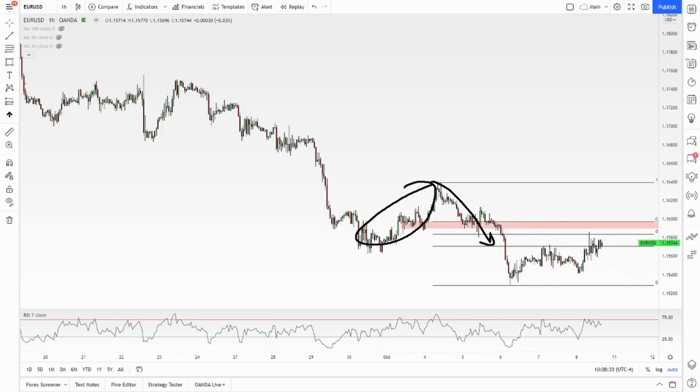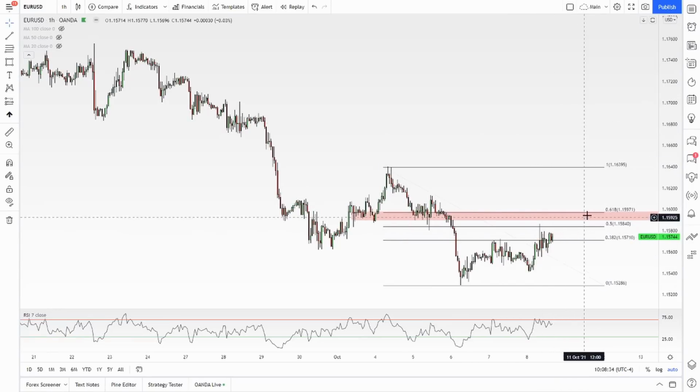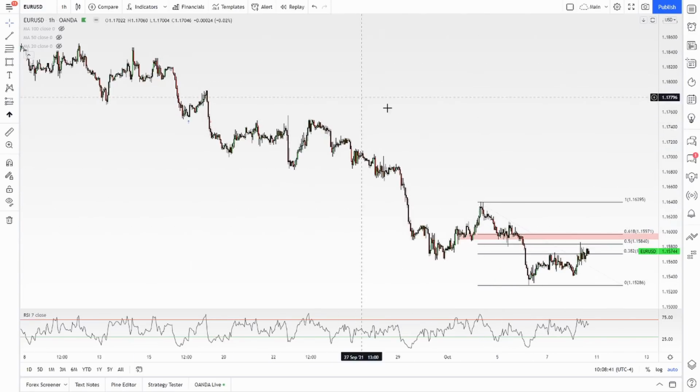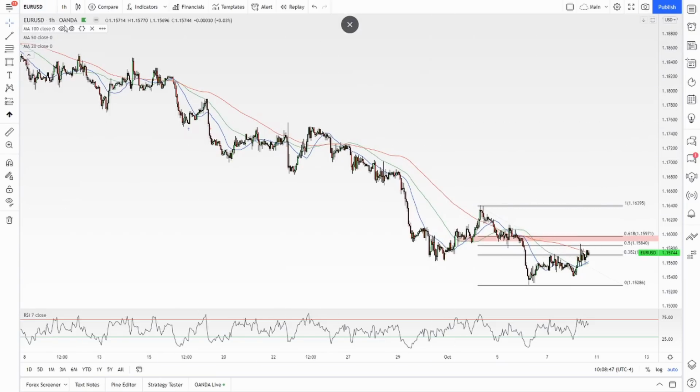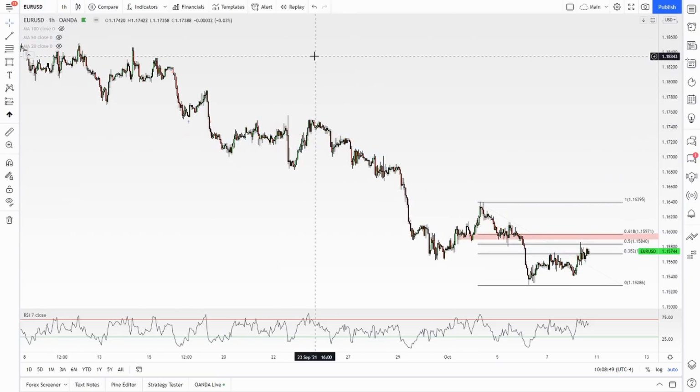So EURUSD, anyways, the final thoughts, like I was saying, is maybe looking for that euro to strengthen if there is anything there. 61.8 possibly could be an interesting zone for me. But the overall moral of the story is dollar strength seems like it's prevalent. And until it changes direction, path of least resistance to me looks like to the downside here for the euro dollar.